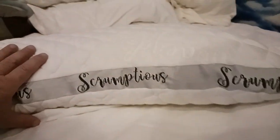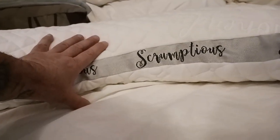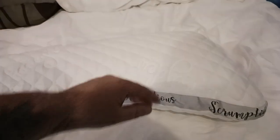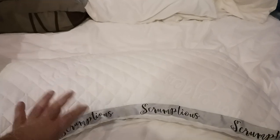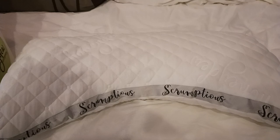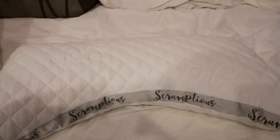Pretty nice. I would say this is somewhere in the ballpark of maybe 4 inches tall at its highest. And what's awesome is there's a hidden zipper in here where if you unzip it, you can actually take some material out or you could put more material in. I believe you contact the company and they'll send you more material, but I really didn't feel like I needed to, but if you wanted to, you could. So that's an option. But anyways, let's look at the beautiful packaging.